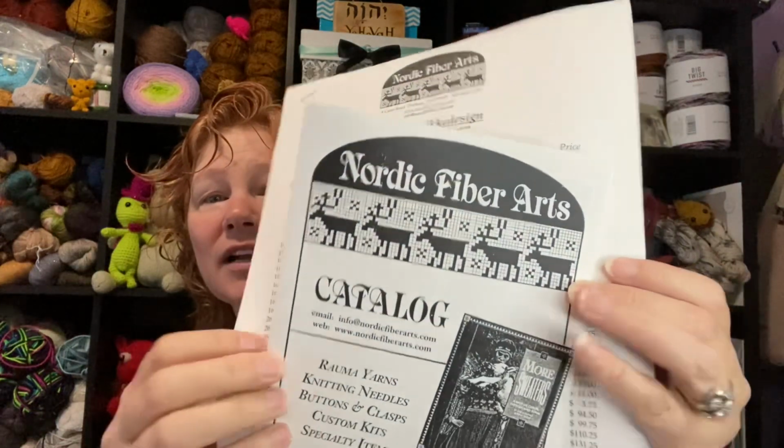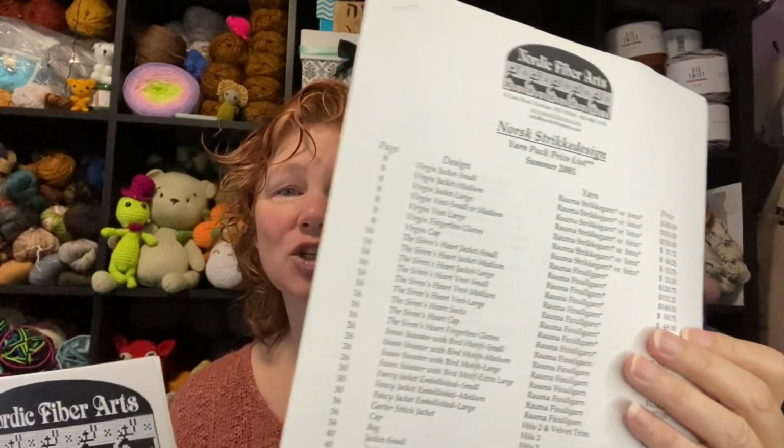I pulled this book out and I looked at it, and I had to have gotten it around the 2005 time period. The reason I'm saying that is this is in the front cover. This is a catalog and here's a price sheet. This is the Norsk Strikkedesign yarn price sheet from a store in Durham, New Hampshire, Nordic Fiber Arts. I'll link them down below because I did just look. You can still get the yarn packs. So this is the summer of 2005 price list.